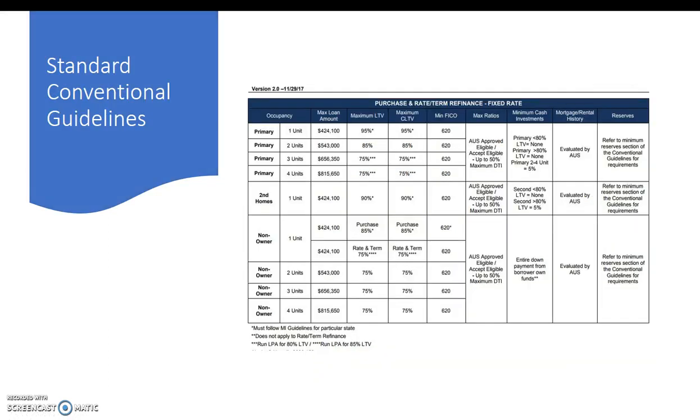The standard conventional guidelines: I have not yet changed the loan limit, but the loan limit has just changed pretty much across the board, and it is now $453,100. But this is just going over the basic guidelines. With this 620 credit score, you can get 95% loan to value, again up to the $453,000. It's a primary unit, and then it gives you each one based on the number of units, second home, non-owner occupied, and so forth. So that gives you that criteria.